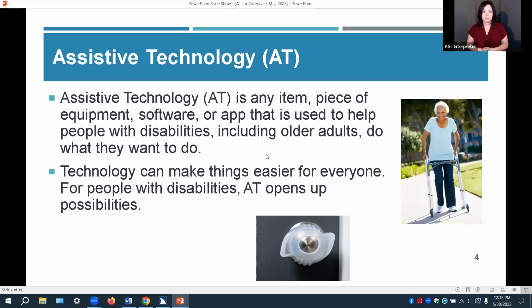And then on this slide, we actually have some really low tech options for assistive technology. So we have a doorknob gripping device. And then we have an older adult pictured here that is outside using a walker on what appears to be a sunny day.